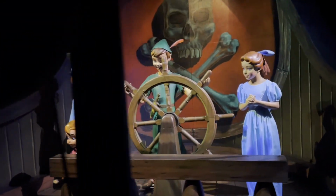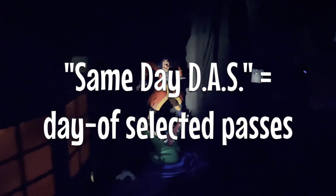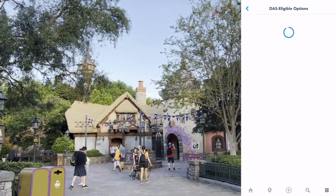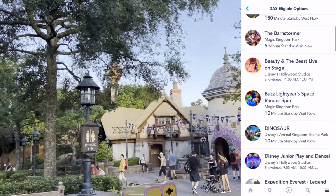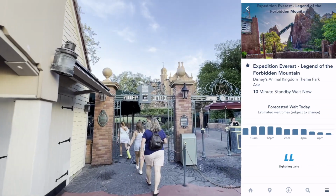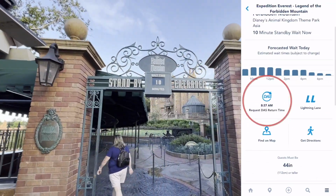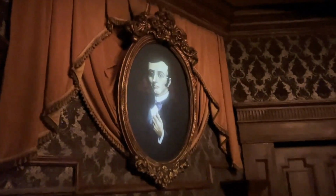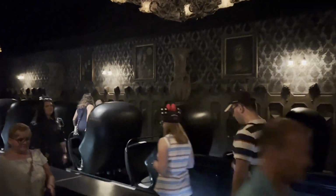But in addition to these pre-selections or D.A.S Advance, you can also select a same-day D.A.S pass while you're in the park on a rolling basis. So through the My Disney Experience app, you find the rides you would like to ride next, and the app can book a D.A.S pass for you with a return time that equals the current wait time of that ride. So for example, if it's 9 a.m. and the current wait time is 60 minutes, you can get a return time for that ride for 10 a.m. So it doesn't really save you time. You still have to wait the same amount of time, but it allows you to not have to wait in the line. So while you're waiting for your return time, you can go to the bathroom, sit down, eat a snack, or ride something that doesn't have a wait.